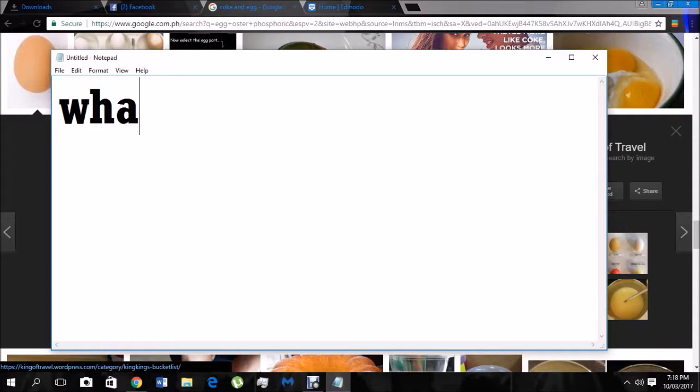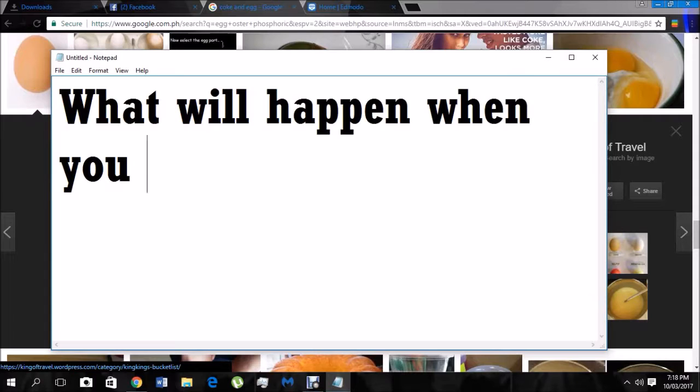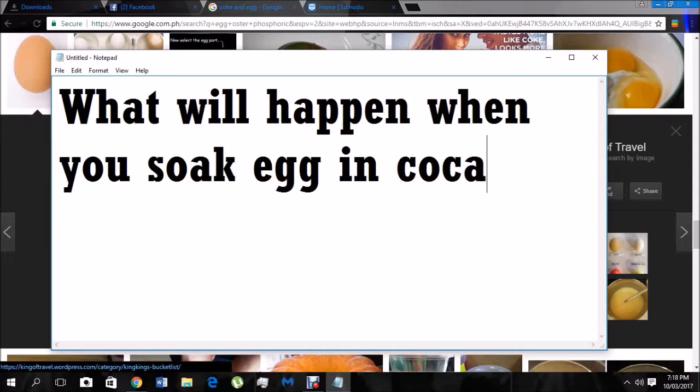Next, what will happen when you soak an egg in Coca-Cola? Finally, we have the answer: it can dissolve the eggshell in more than a week, more than a month, or it can take years, but not 24 hours or 3 days.